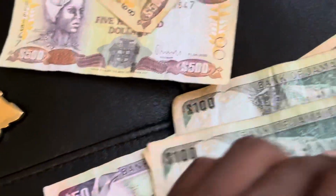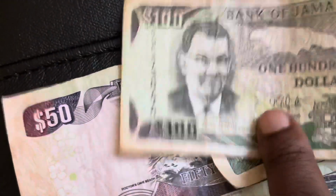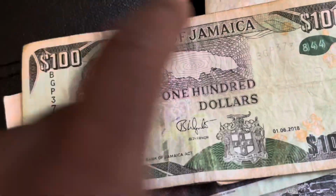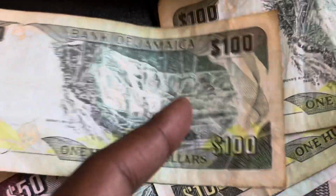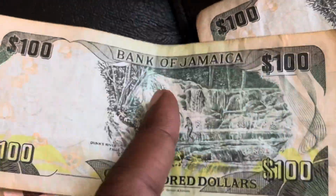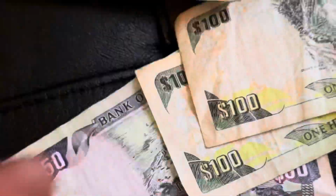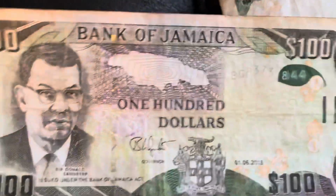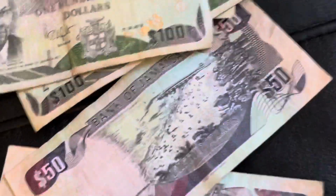So, next bill we got the $100 bill, with Sir Donald on it. We got Donald on the $100 bill, Bank of Jamaica, right? As y'all can see, they got the Dunn's River Falls. Now this place, natural spring water coming out the ground. If y'all ever go to Jamaica, make that your first stop, Dunn's River Falls. So y'all see, we got a couple $100 bills with the Dunn's River Falls on the back. I'm keeping all of these bills, like little souvenirs, man.